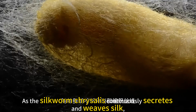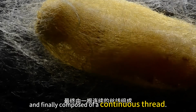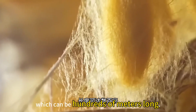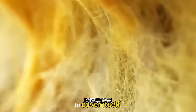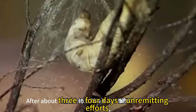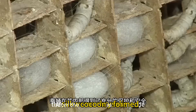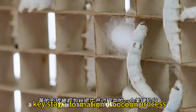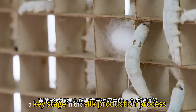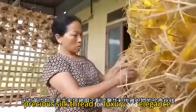As the silkworm chrysalis continuously secretes and weaves, the cocoon gradually forms and is finally composed of a continuous thread, which can be hundreds of meters long. Each silkworm chrysalis can produce nearly 1 kilometer of silk to cover itself. After about 3 to 4 days of unremitting effort, the cocoon is finally woven. After the cocoon is formed, the silkworm chrysalis gets full protection and safety. The formation is regarded as a key stage in the silk production process, because the cocoon will be used to make precious silk thread for luxury and elegance.